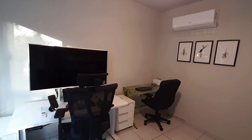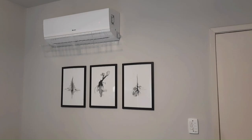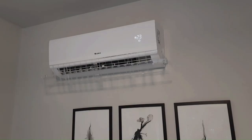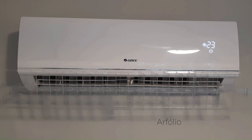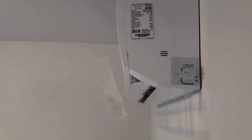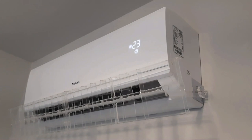I also have an air conditioner. It is a GREE Eco Garden Inverter. This is a very quiet and cost-effective device. With it, I can precisely set the office temperature. Attached to my air conditioner is the Arfolio. It's an air conditioning flow deflector. It has a beautiful design made with transparent acrylic and redirects the airflow with high precision.